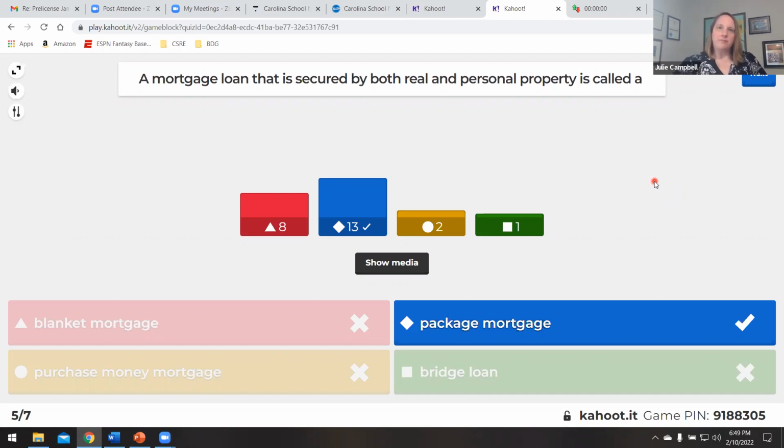Purchase money mortgage is what? With your mouths, I can say it. Purchase money mortgage is what? Seller financing. Purchase money mortgage is seller financing. Yep.